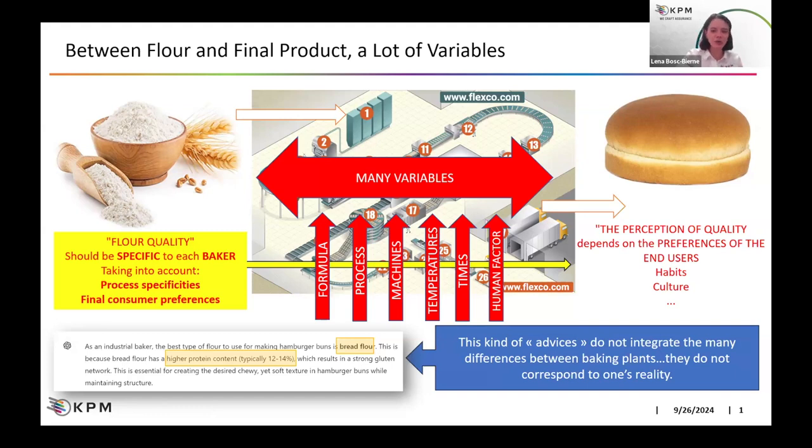And ChatGPT told me that basically you need a bread flour and you need a high protein content between 12 and 14%. So I'm not saying this is untrue. I'm just saying that it's a good indication that maybe it is not enough. And maybe it does not integrate the differences between the different baking plants and the different final product.